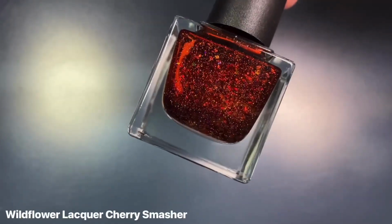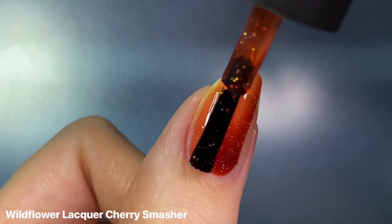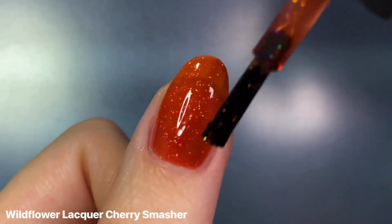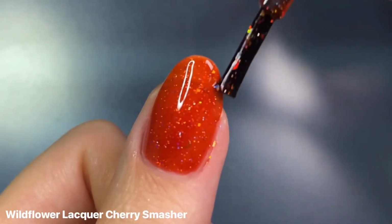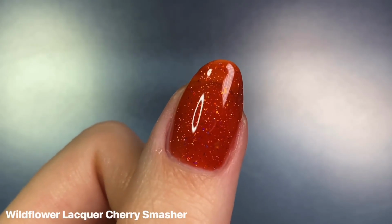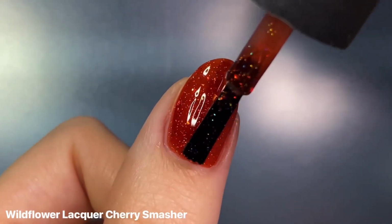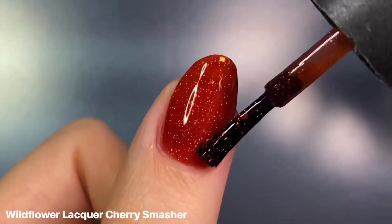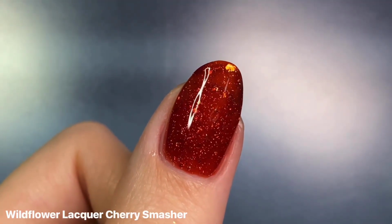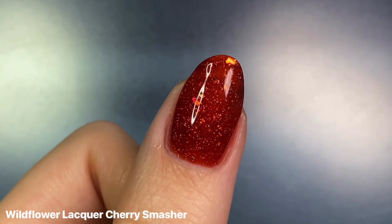This is Wildflower Lacquer's Cherry Smasher, which came out in a PPU in like 2020 or something. I'm honestly not sure if mine has changed color over time, because I was kind of surprised at how orange leaning it was here on the first coat. But I do build this up in 3 coats and it does get a little bit darker, but I feel like it lost a little bit of that dark cherry red base color, and it's just a lot more orange.